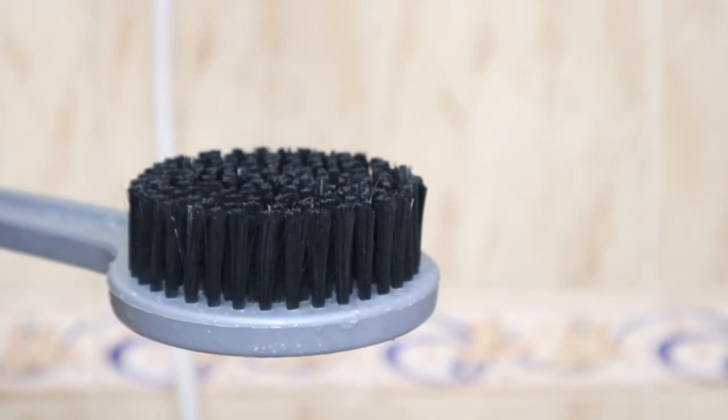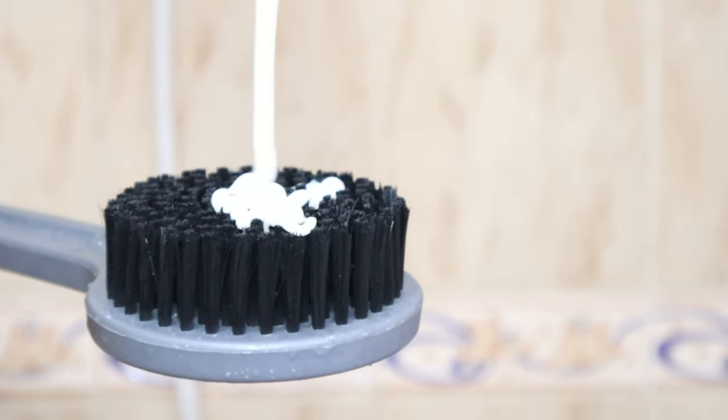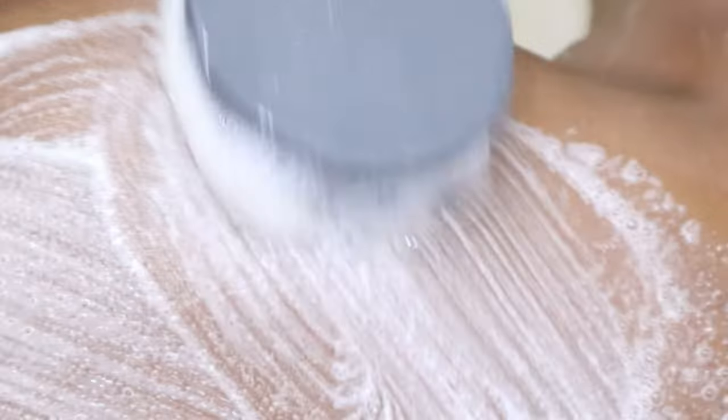So when it comes to washing my back, there are some spots you can't reach with your hand or your scrunchie. So I bought this brush from Miniso as well. This brush does scrub my back really well. I really love it, and it's one of my favorite purchases from them, to be honest.